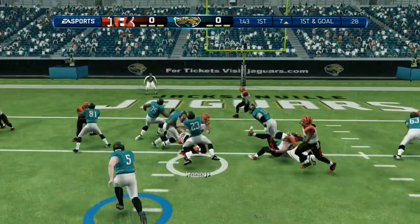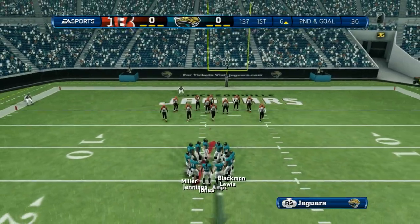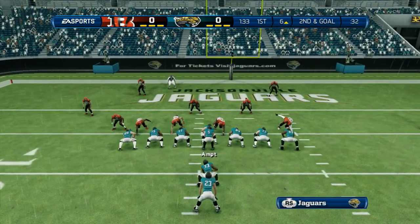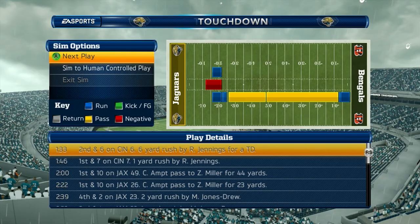They'll run it. Here's the handoff. And that gains 1. You got to keep your offensive linemen aggressive, so you have to run the football every once in a while. That run, even though it was a short gain, it served a purpose. Right back to Jacksonville in the end zone for the touchdown.